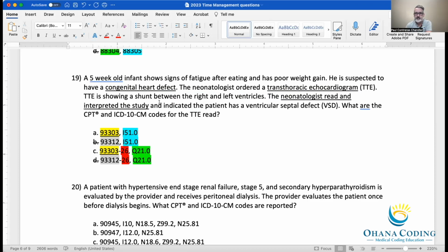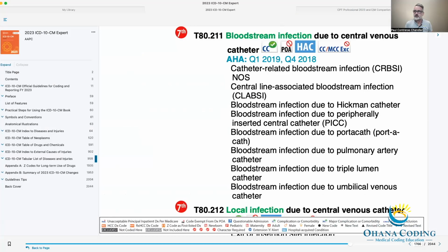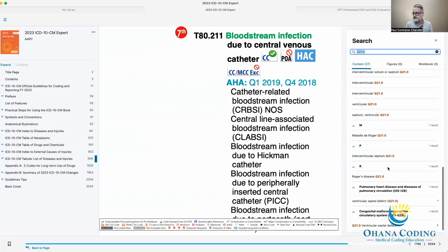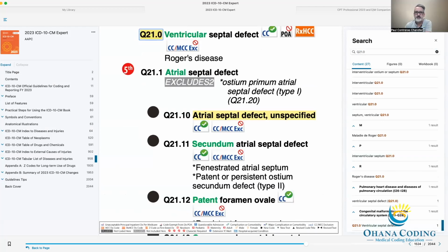Nothing says that the technologist actually performed it as well. So there's no technical component to it, just the professional component, reading it and interpreting it and typing up the report at the end. So I know it's Charlie because of modifier 26. However, if you're wishy-washy, notice how Alpha and Charlie have different diagnosis codes. So I'm going to switch over to the ICD-10 book and look up code Q21.0 to confirm. Ventricular septal defect.